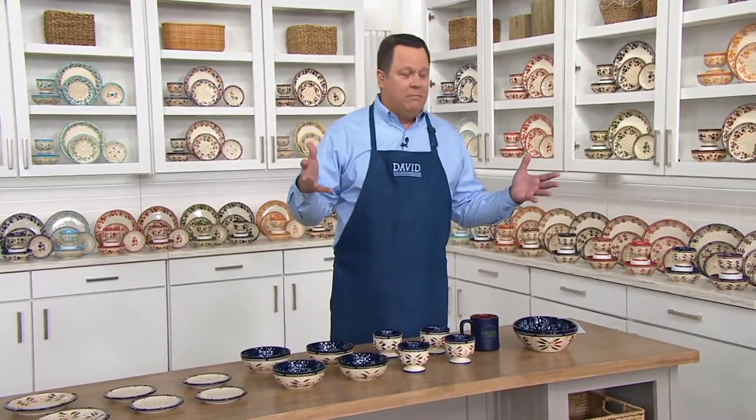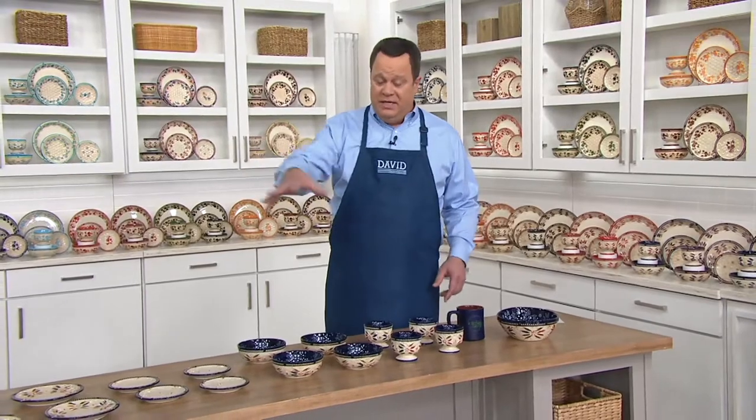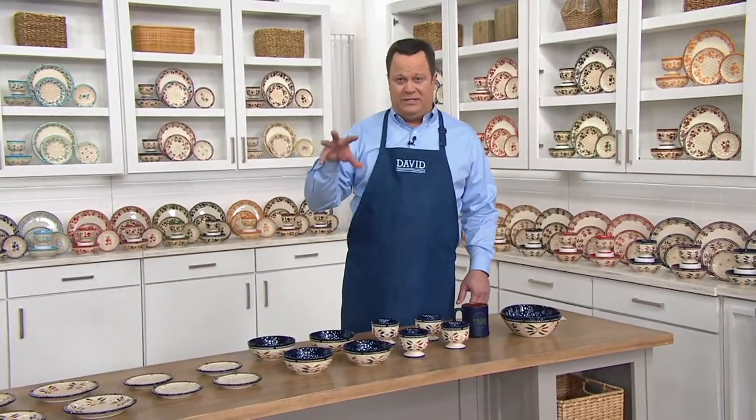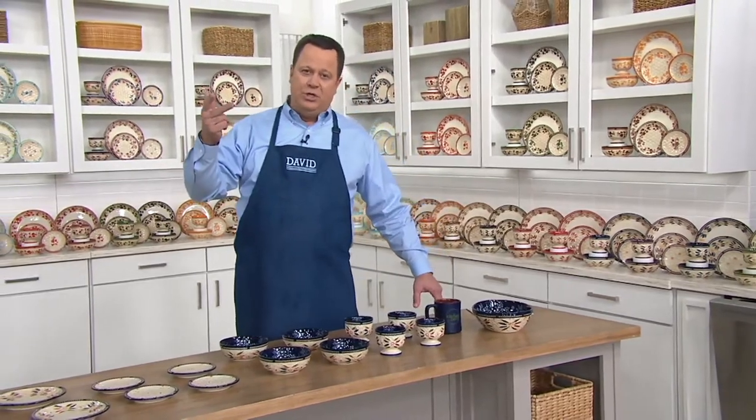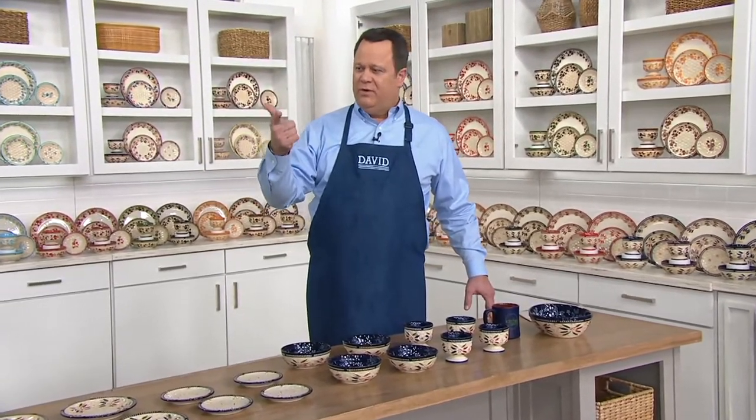I love that. But breakage is never going to be an issue unless you throw it out of an airplane, because this is the kind of stoneware that is built to last. It goes into your dishwasher, your freezer, your microwave. It goes into your refrigerator. I mentioned that. What am I missing? Refrigerator, freezer, microwave, dishwasher. I think that's all of them. Oven up to 500.